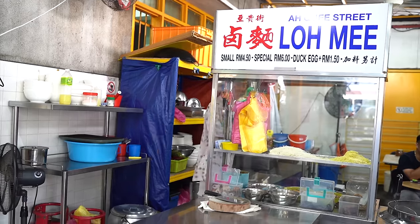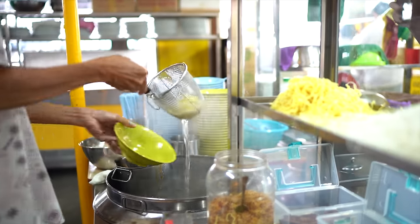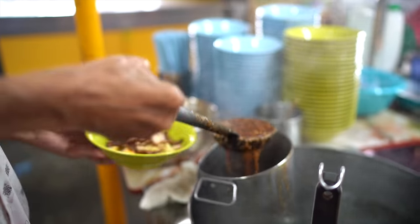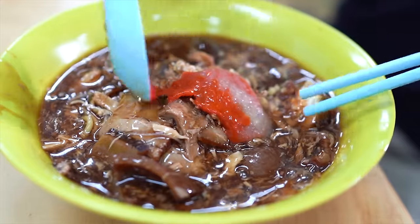Very flavorful and shiok. Remember our quest to find the best lor mee in Penang? After our breakfast, we head straight to Aqui Street Lor Mee. The gravy was thick and robust, but a little salty for me.